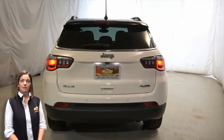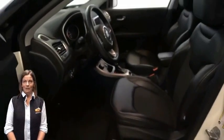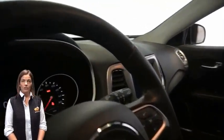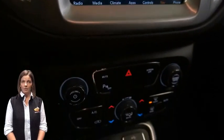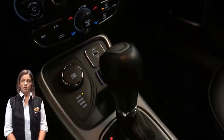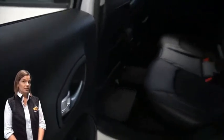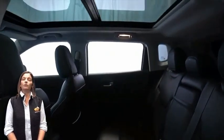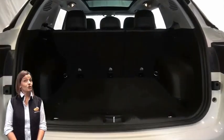heated front seats, heated steering wheel, 27,000 miles on the odometer, 8.4-inch touchscreen display, navigation, rear backup camera, dual zone temperature control, select terrain system, split folding rear seats, dual pane panoramic sunroof, 2.4-liter 4-cylinder engine, and so much more.